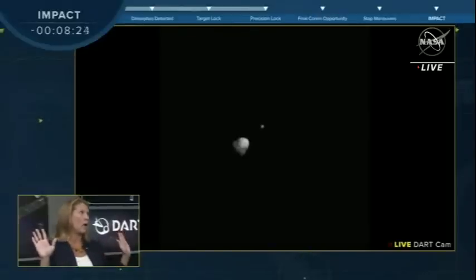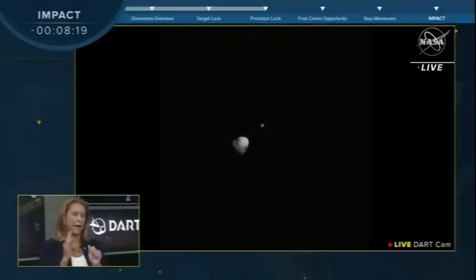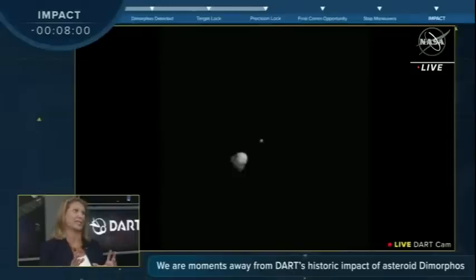And it's hands off now, right? The spacecraft is going to drive itself, and they were really focused on that point where they could be precision locked. And they're also continuously reassessing the probability of a miss, right? As you get closer and closer, that probability should get smaller and smaller, and it is. It looks really, really good right now.